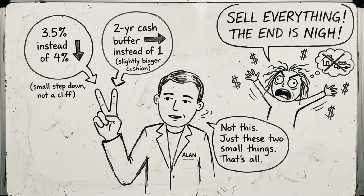on valuations alone. Instead, if you are retiring into what appears to be a high valuation environment, consider 2 adjustments. 1. Start with a slightly lower initial withdrawal rate, 3.5 rather than 4%. 2. Maintain a larger than usual cash buffer, 2 years rather than 1.